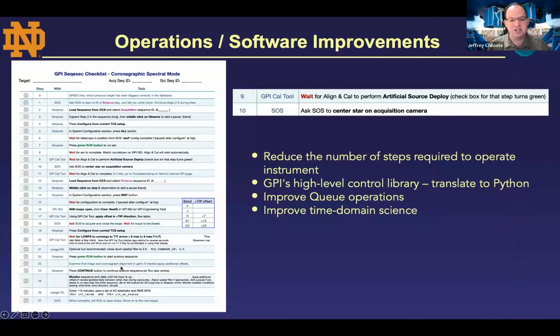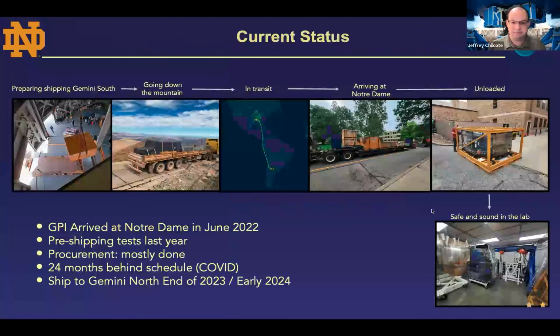But the idea is that GPI is multiple instruments in one. It's an AO instrument, it's a CAL, and it's an integral field spectrograph. And so by being complicated, we have the ability, and we've learned over the last decade, of where the complications are. And our goal is to simplify the operations to get it closer to a single button operation. This includes translating the high-level control library to Python and improving queue operations and to improve time domain science.